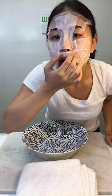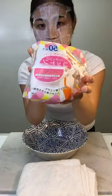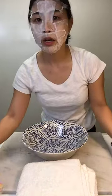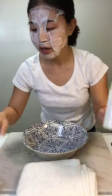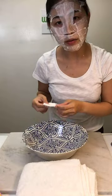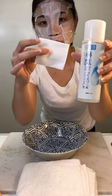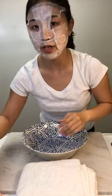Are those wipes? I missed the beginning. It's the wipes. And then this is a cotton sheet, so you're just gonna get dry cotton sheets and you're gonna apply the toner you always use. So you just take out the sheet and let it into the water, get wet, and apply your toner after it. And then you have to peel it off and apply it onto your skin.